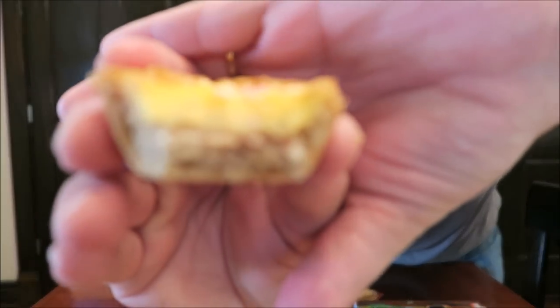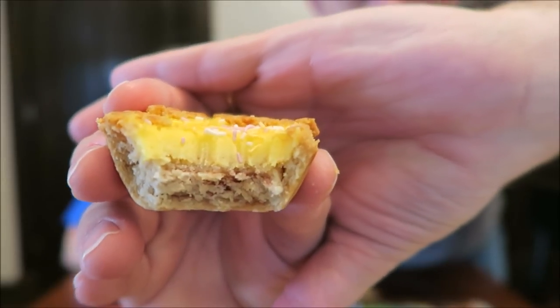Let's try and hold it up. We used to buy the Bakewell tarts when we were on vacation, and we would have these for breakfast. That's super sweet. They made a wonderful breakfast. That's delicious, isn't it? It's very good. You really can't taste the plum. It just adds a sweetness to it. That is absolutely fantastic.